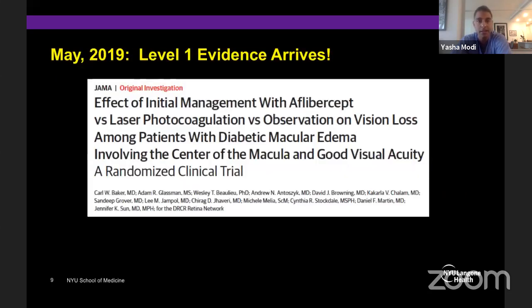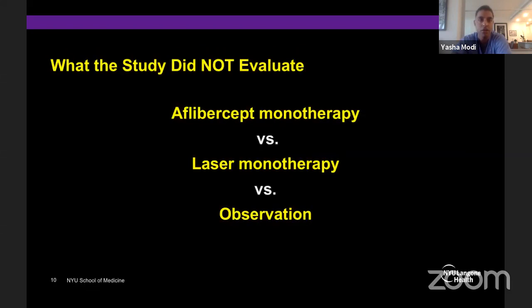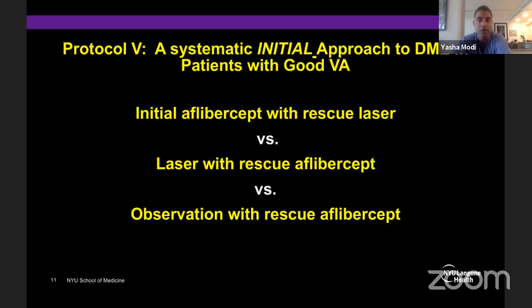So in 2019, we finally have level one evidence looking at this. And this was a systematic approach for the management of patients with diabetic macular edema with either 20/20 or 20/25 vision. And it's critical to realize what this study did not evaluate. This was not a study looking at aflibercept monotherapy versus laser monotherapy versus observation. Rather, this was a systematic initial approach to the patients with good visual acuity and appropriate rescue strategies.